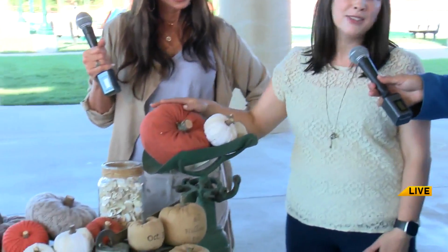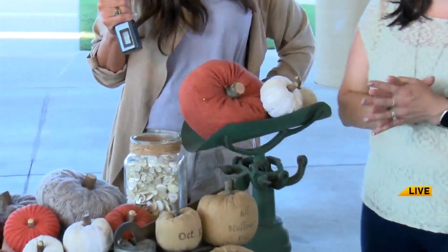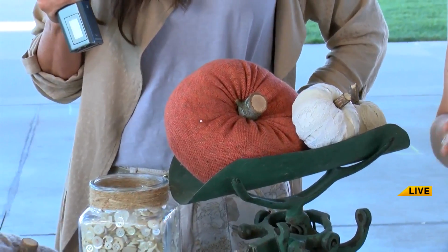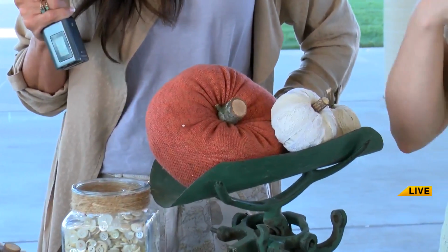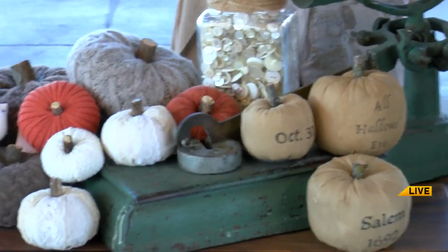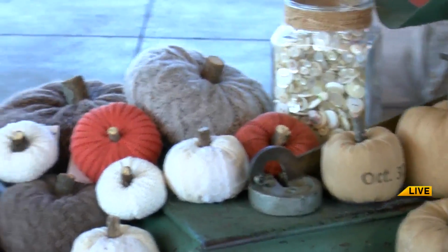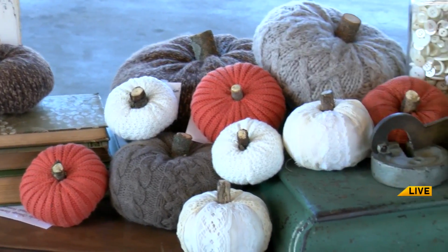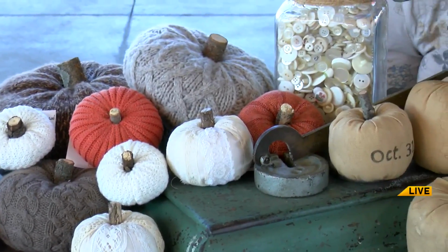So example here, these pumpkins are made out of sweaters. So sweaters that are no longer fashionable, maybe they have bleach stains, maybe they have holes in the elbows, would just get shipped overseas to go into a landfill, and that is no good for anybody. So we make them into fun pumpkins, and you can see just like those cozy patterns. They're so fun to have in your house. So that's one thing that we have.